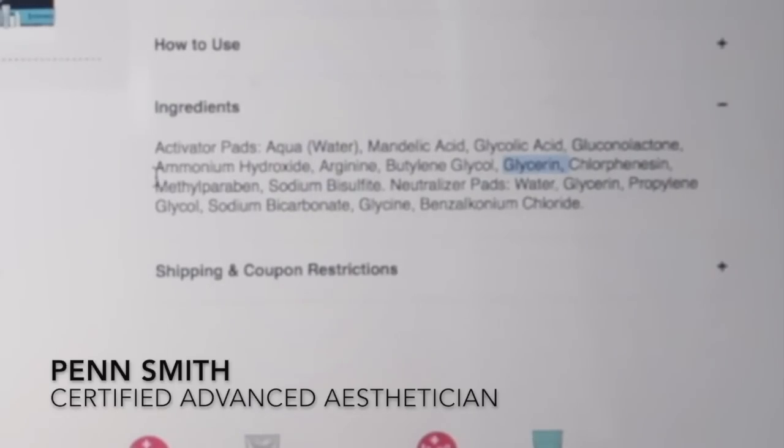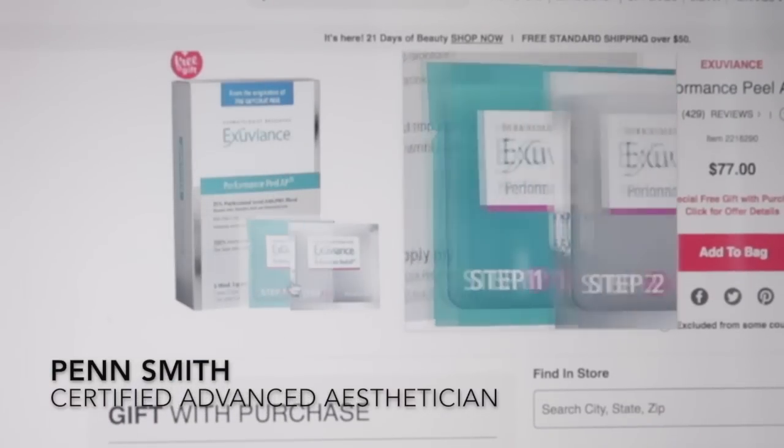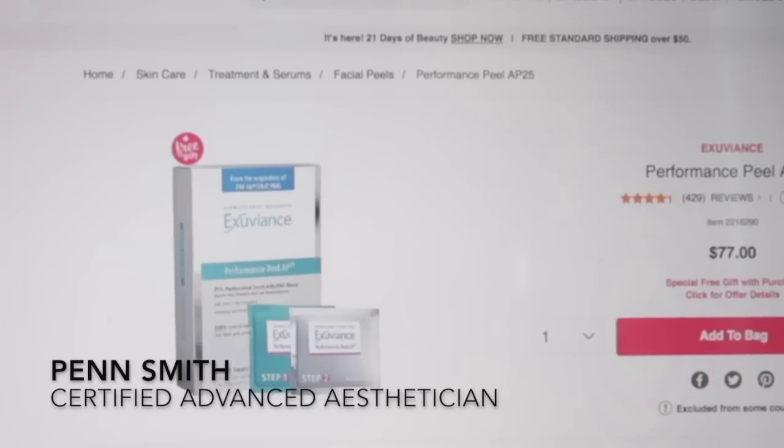The only caveat, you guys, is it does have methylparabens. So if you have a problem with parabens, it is in this product. The neutralizer pads are your typical neutralizer. What's exciting is the peel. So I am hands down going to be picking this up. I'm going to definitely be checking this out for the mandelic acid specifically.